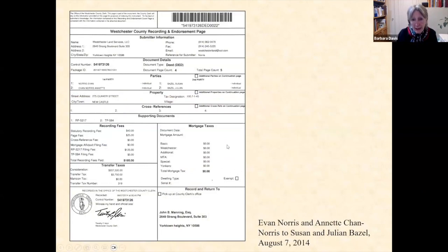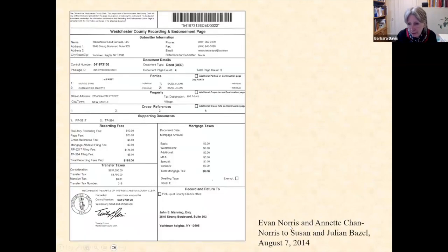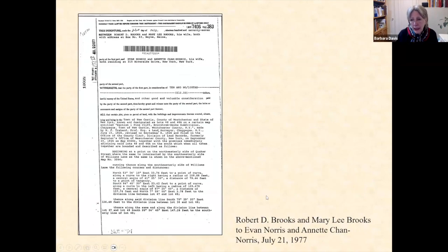And this was many pages long and gave a great deal of information, all typed out, including the boundaries. So each time there's a deed, the boundaries are in that deed, but the deed information that you get online has changed. So then the next search, I took the same name, the Norris and Chan Norris, and plugged that in and came up with the next deed.